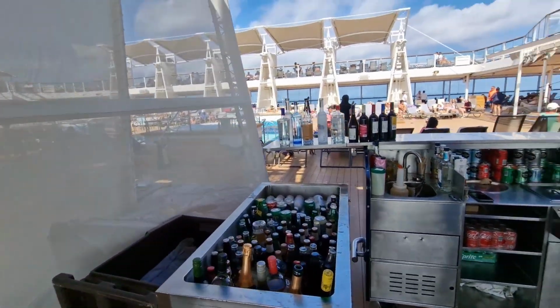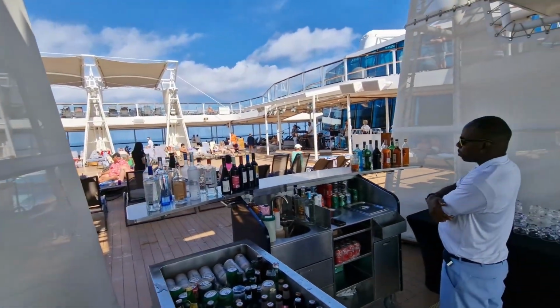It's always good to see the bar stocked up, especially when you've got a drinks package.